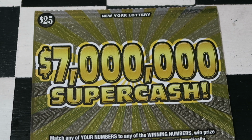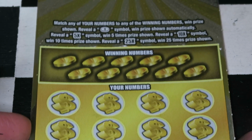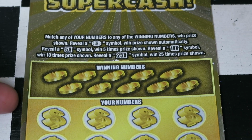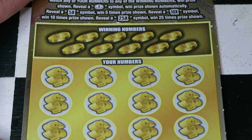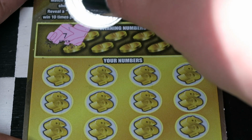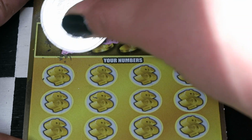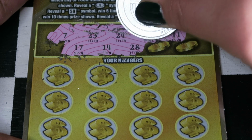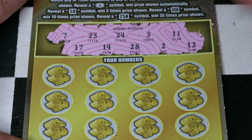Oh boy. Okay, it is down to our $25 ticket to save the day. We have $7 million Supercash. This is ticket 38, and you're looking to match your numbers to the winning number. Coin is automatic, 5X, 10X, and 25X are possibilities as well. Okay, so, whew, come on, ticket, work your magic. We have 7, 23, 24, 3, 11, 17, 14, 28, 2, and 12 to match. Can we do it? I really hope so.